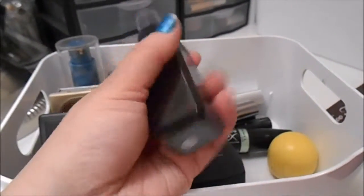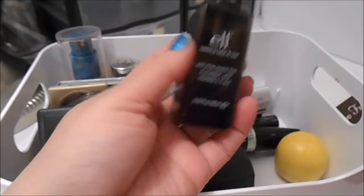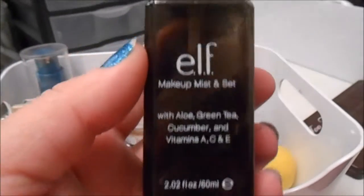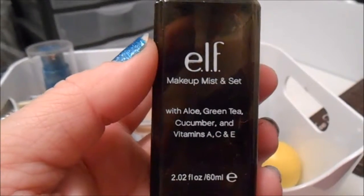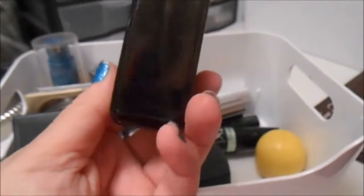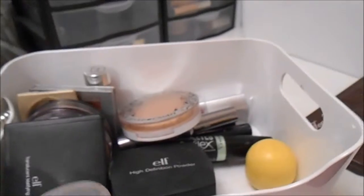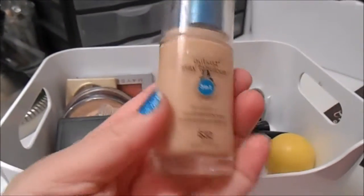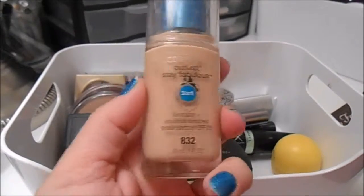I also, at the end of doing my makeup, I spray this. It is ELF Makeup Mist and Set. This works amazing. I love it, and I'm almost out, so I'm going to have to go get some more of that.